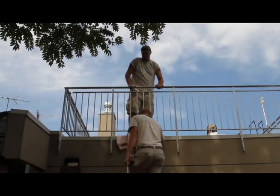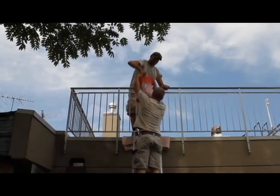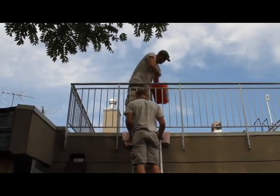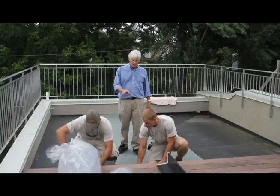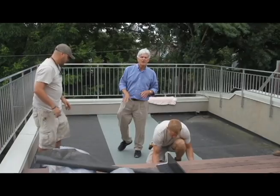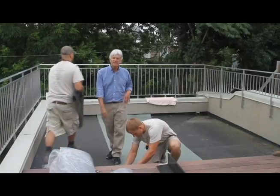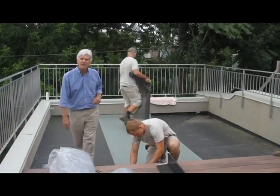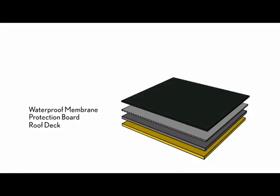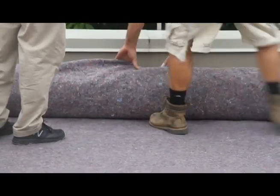This townhouse was renovated to sustain a green roof, so it's already structurally sound, and the waterproofing membrane has been installed. So what is being rolled out now is root barrier, so that the plants will not penetrate through this material and get down to where they can affect the membrane. Many contractors lay a protection fabric over the root barrier to avoid damaging the membrane during installation.